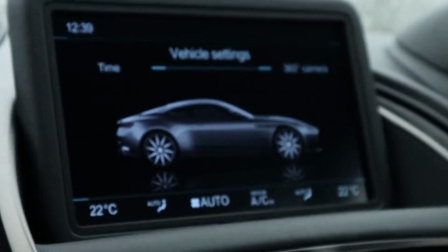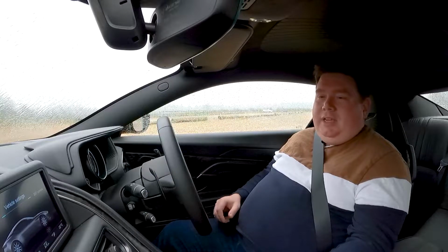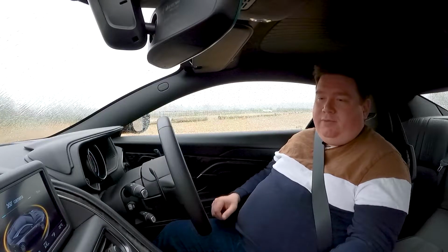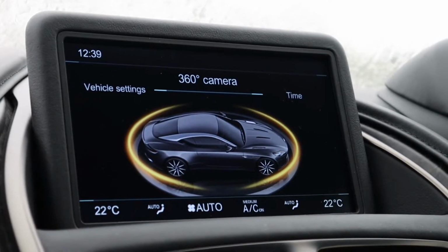Whilst the graphics on the dashboard are quite sharp, the graphics on what can only be described as a child's tablet of a screen are a little bit ancient now. Yes, you've got all the features and the functionality and the things you'd expect to find in a modern infotainment system, but it's just got too much Mercedes-esque about it.